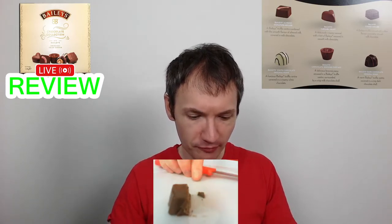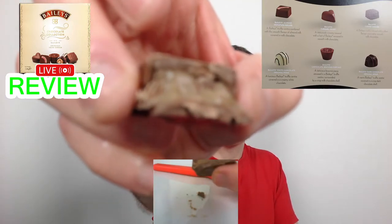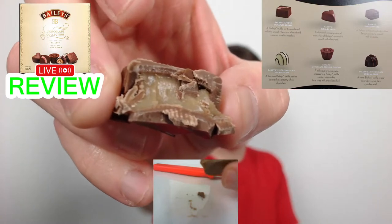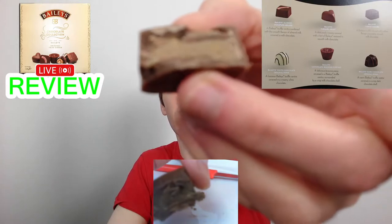Cut quite easily there. It's very soft, this truffle. As soon as I zoom in on there, you can see how soft and creamy that is. That would squidge quite easily. It's very liquidy.